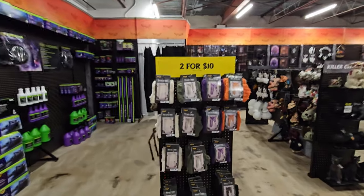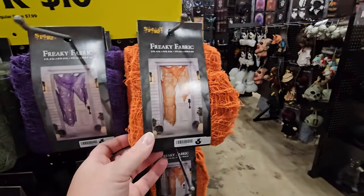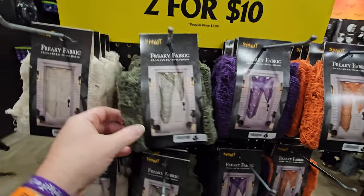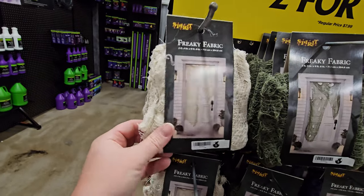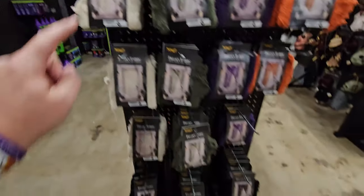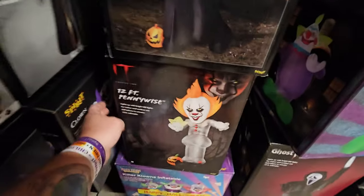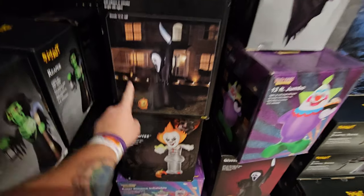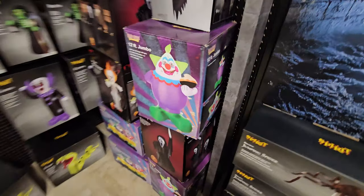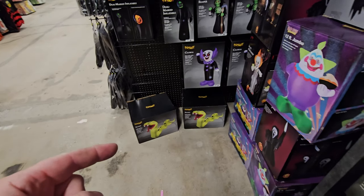What is this? Two for $10. Freaky fabric. Look at this. They have all kinds of different colors. They got orange, purple, what is this, gray or brown, or maybe even green since I'm colorblind. And then they have this white. Okay, fine, maybe it's beige. And then we have black down here. They actually have the 12-foot Pennywise and the 12-foot Ghostface. I own the Ghostface, but not the Pennywise. They have the 12-foot Jumbo and this giant snake down here, 20 feet long, that I kept saying I wanted to buy last year, and I never did.